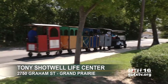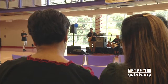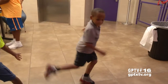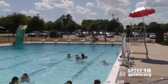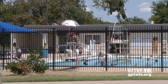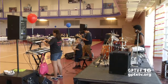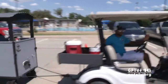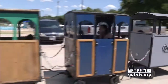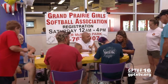They came to ride rides, climb to new heights, eat, drink, be entertained, dance, or take a dip in the pool. It's all part of the experience at the Tony Shotwell Life Center's 10th anniversary celebration. The city's Parks and Recreation Department invited anyone who wanted to come to enjoy an afternoon of free family fun and to help recognize the center and its staff for changing a lot of lives since it first opened in July of 2006.